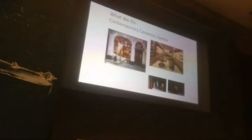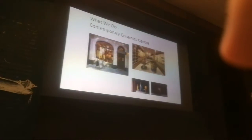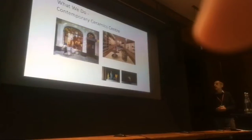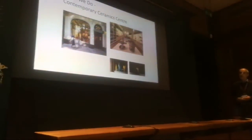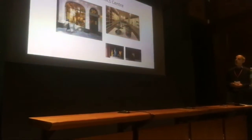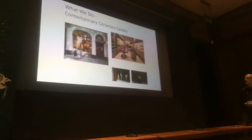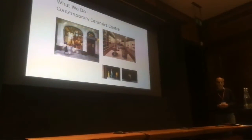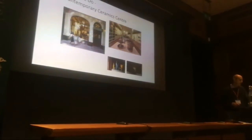Just to go a little bit more deeply into those various activities. First of all, the Contemporary Ceramics Centre. It's our headquarters. It's where we give our members the opportunity to sell their work. It has basically three objectives. One is a service to our members, so they can sell their work at a central London venue. It's also a place where we have the potential to educate the public about what contemporary ceramics is all about. And thirdly, and very importantly, it generates an income for ourselves as an organisation.